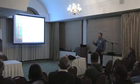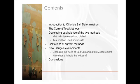Okay, so we'll talk about the next stage, which is understanding those two current methods, and then developing, sounds very simple, but developing an equivalence between the two. I'll explain that further in a second. Then we'll talk very quickly about the limitations of those methods, and then we'll talk about what we've done as a business to overcome those limitations and how easy it is to understand the solution that we're putting in front of you. And then we'll draw some conclusions.